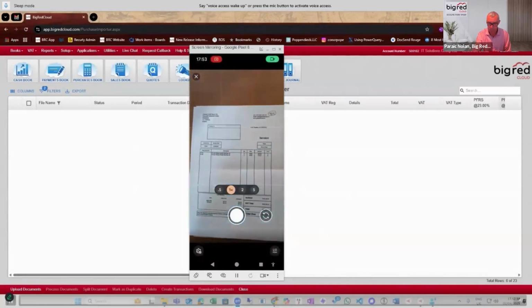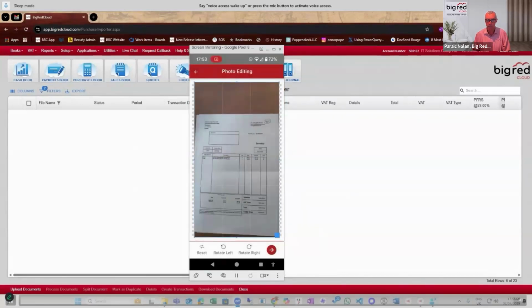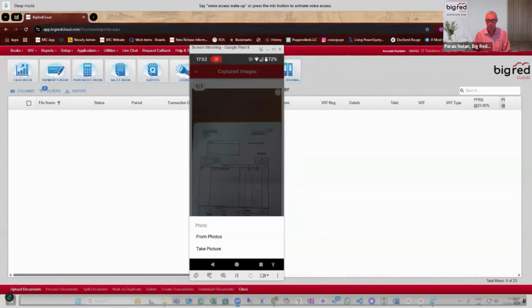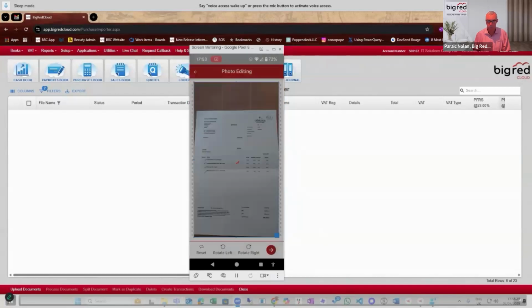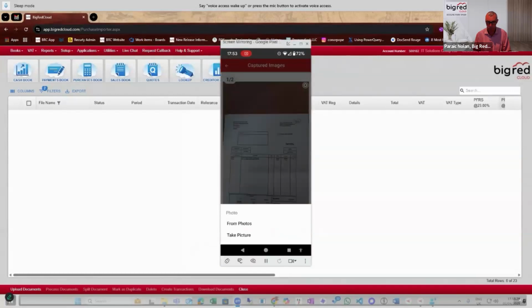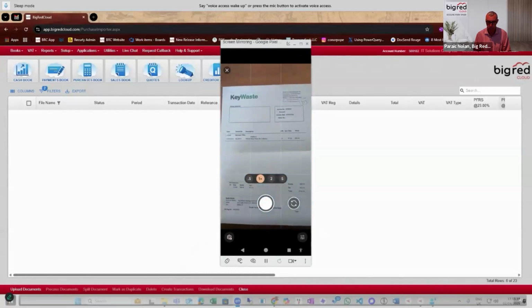So let me just center it over the invoice, take a picture. I'm going to say okay on that one. I can actually have a further look at it if I want to scroll in, rotate it, and so on. But let me add more. Again, I'll say from picture, let me move my page first, my second one. And here we go, the second one. Hit OK on that as well. Turn the page, and then we'll do the final one here. Add more from picture as well. So let me line that up. And that's good.